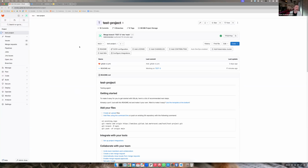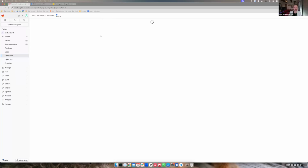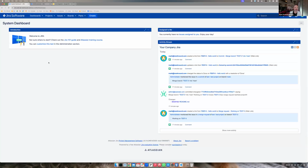The only thing that you do see is that, if you go to Jira issues, for instance, you get this little thing which looks kind of the same. You're obviously very limited in what you can do. So here's this one, we can still see the details. There's links to things, that's what I did. There's the commit, there's the merge request, and what have you. But that's it. Oh, and I can click on this thing which pops open Jira.